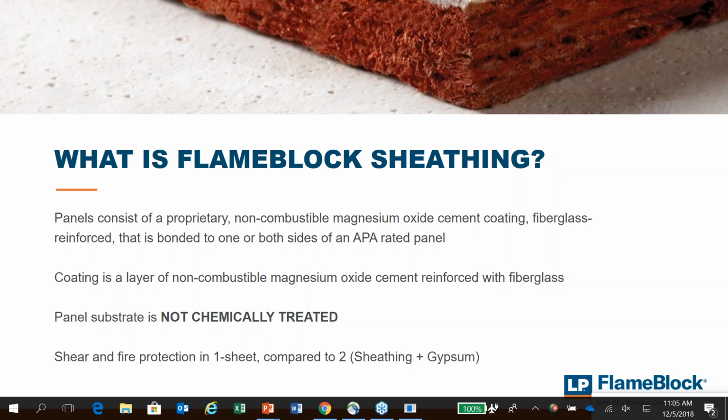Sometimes there's a perception that one-sided FlameBlock is 1 hour rated, and two-sided FlameBlock is 2 hour rated. That is not an accurate statement. When we're looking at rated wall assemblies that utilize FlameBlock, it comes down to the assembly. All the components put together provide that 1 hour or 2 hour resistance.